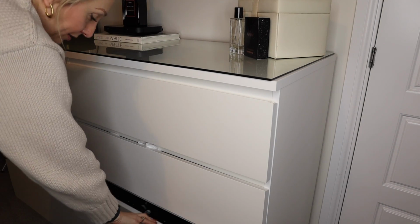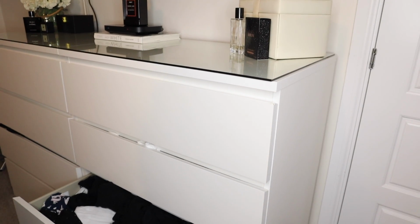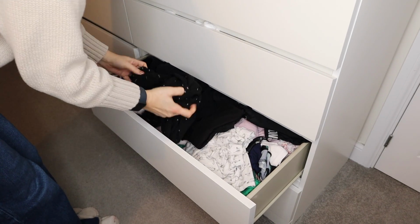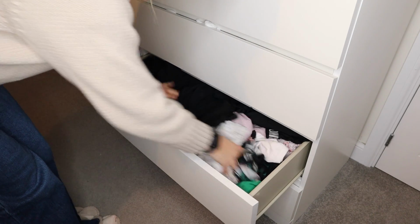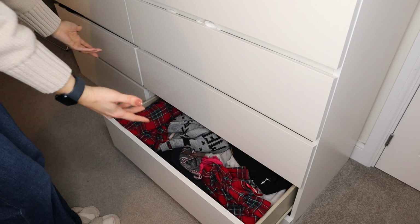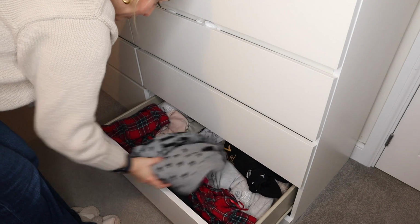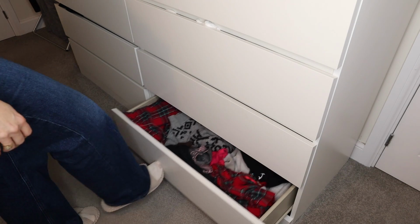And then the next one is a kind of mixture drawer, I suppose. Oh, can you see that properly? Let me lower it down a bit more. So this one's got some pyjamas in there, some sportswear, loungewear. It's just a bit messy, just needs sorting out really. And then the last one, again, is a bit of a mixture of pyjamas and sportswear, so I just need to divide all of those up. I mean, there's Christmas jumpers, I don't really need those in here at all, do I? So I just need to go through and sort it all out.